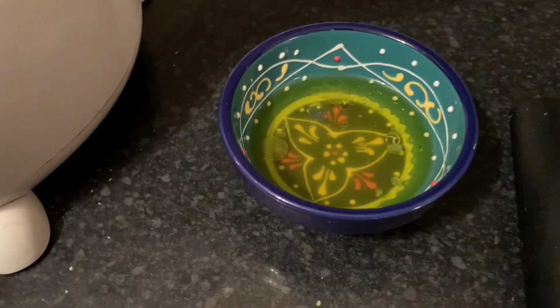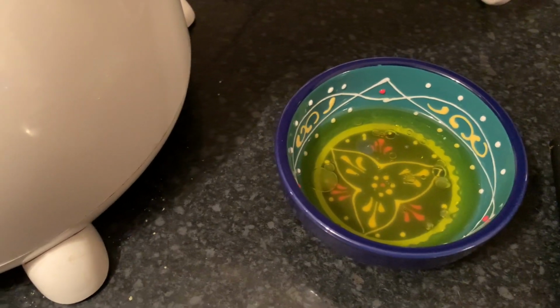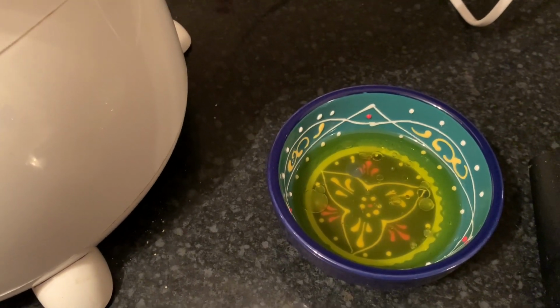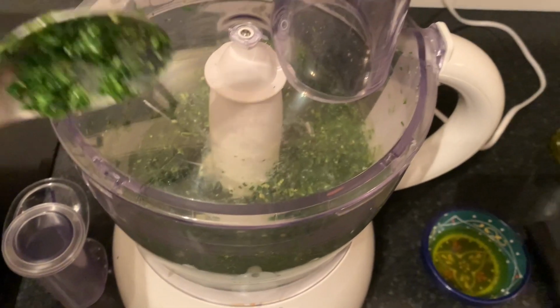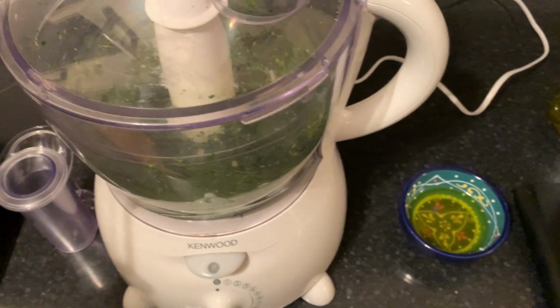Okay, so now that's blended. I'm just gonna add in my mixture of 1 tablespoon of olive oil, juice of half a lemon, which really was the end of a bottle of lemon juice because I didn't have any fresh lemons, and 2 tablespoons of water, approximately. I'm not gonna lie, I didn't really measure it, but hey ho. And then I'm gonna get this going slowly, and add that stuff slowly through the top there, and it should emulsify, which is the way they've described it, but we'll see.